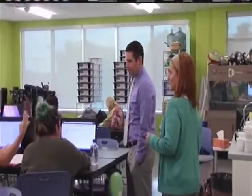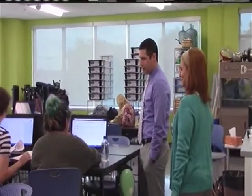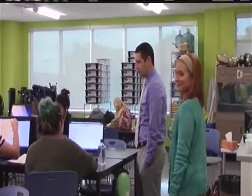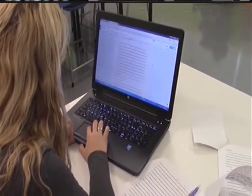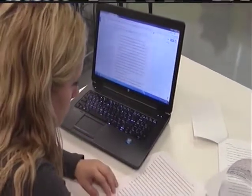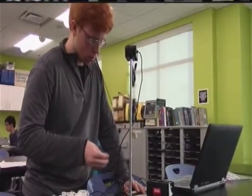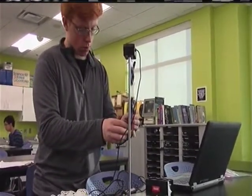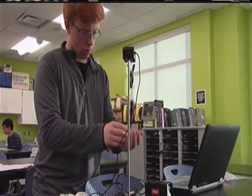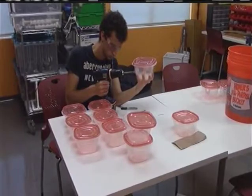This class is a science research capstone class, and the students are learning how to do APA writing, following National Science Foundation guidelines, and they're researching a variety of information. Some of them are doing projects on robotics, some of them are biological, some of them are medical. One student is studying preeclampsia and going to children's hospitals to work in a lab.